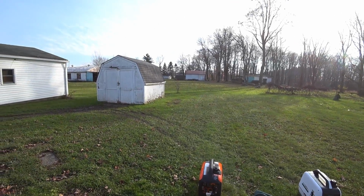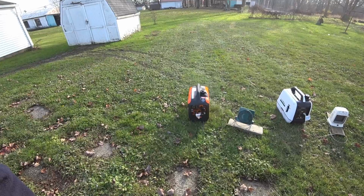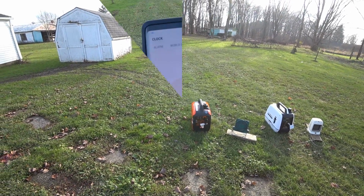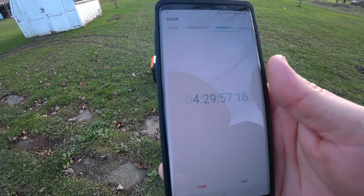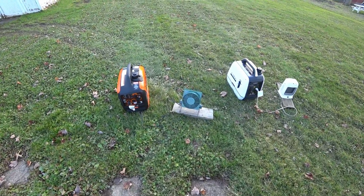The sun's going down. I hope that's not going to affect anything. So we'll come back in a little bit and check what this Paxcess has done overall as far as time. So the Paxcess has been running going on 4.5 hours, and again we have the heater set right at about 1200 watts.